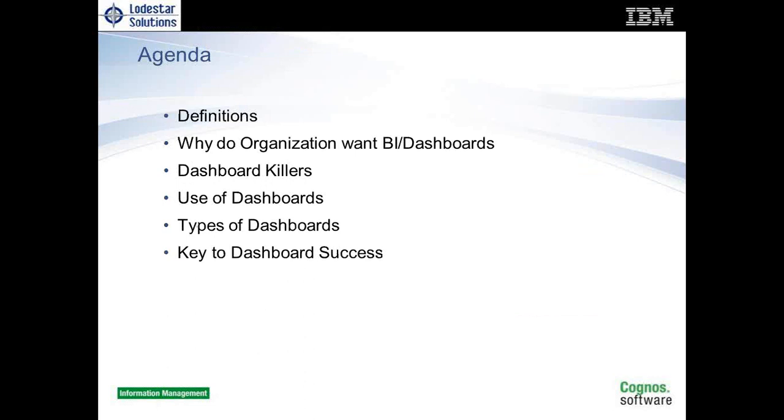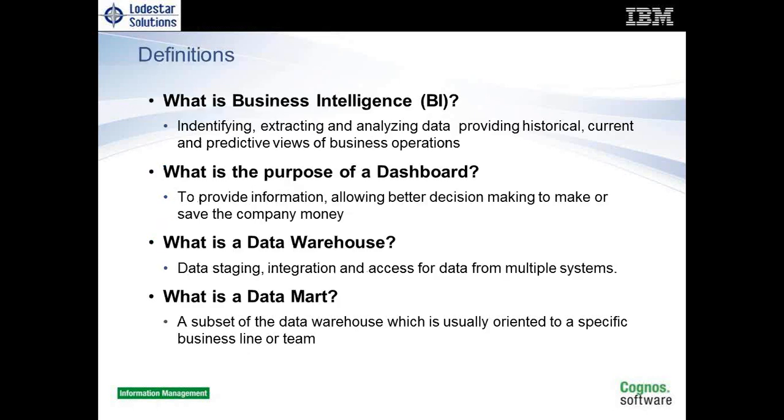So today we're going to get some standard definitions so that we know that everyone that's online has the same understanding, because some of you come from very different backgrounds. And then we're going to talk about why organizations want business intelligence and dashboards. We'll talk about some of the dashboard killers that people do and don't realize they do that make it so nobody uses their dashboards. We'll talk about the different uses that you can use them for, the types, and then where do you focus and what are the keys to dashboarding success.